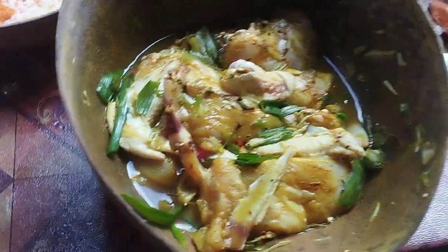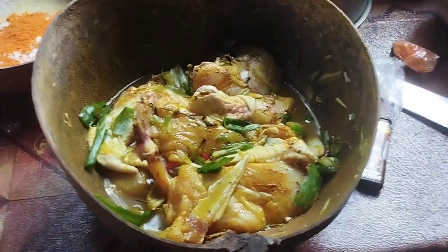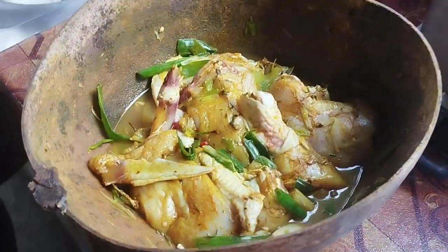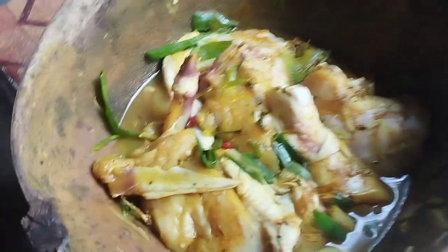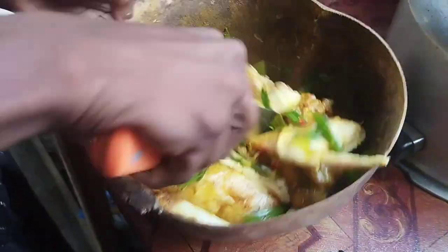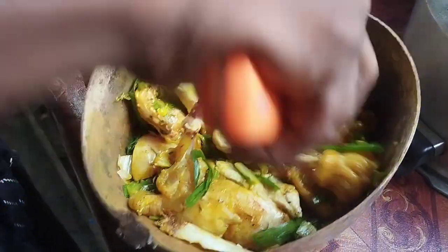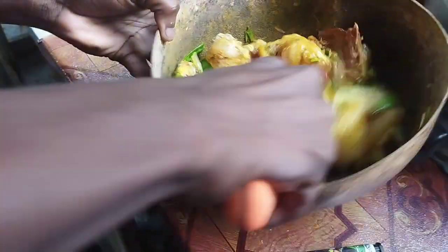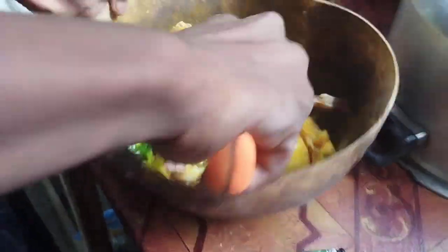So here we have the chicken pre-seasoned, guys. I can tell them what we pre-season it with. We have scallion, pepper, onion, garlic, of course, thyme. What else is that, Shinne? Yeah, some bird pepper. Regular pepper.